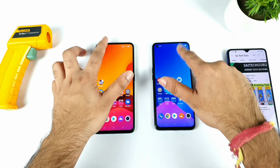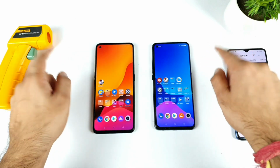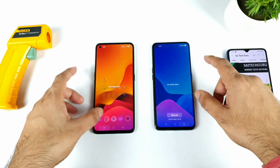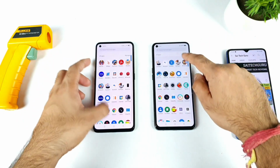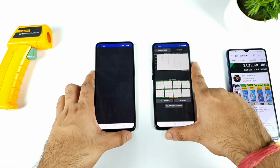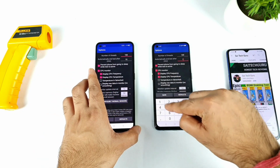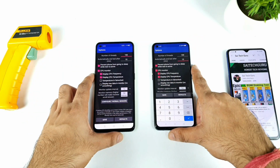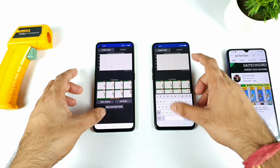First let me show you exactly the settings I'm trying to use. Both phones are kept at 50% brightness at this moment, and all the background apps are completely cleared. You can see there are no running background applications at this point. Let me open the CPU throttling application, and both phones are using the same settings. I'll run this CPU throttling test for about 15 minutes, which should be a really good deal.